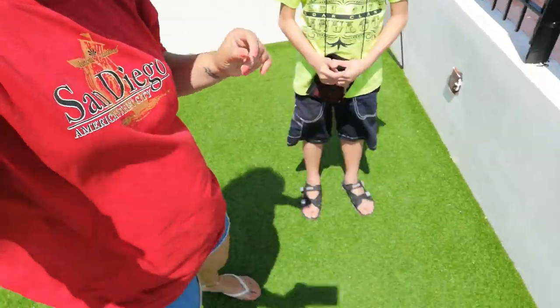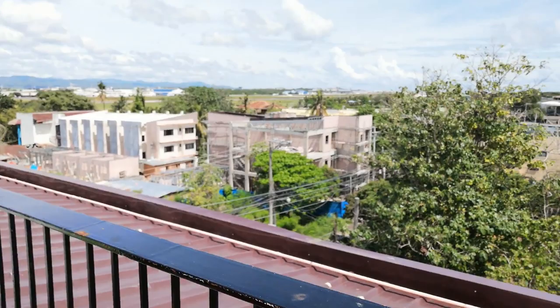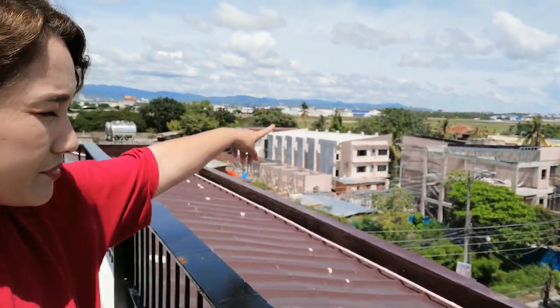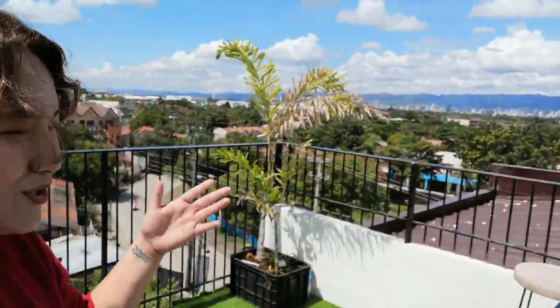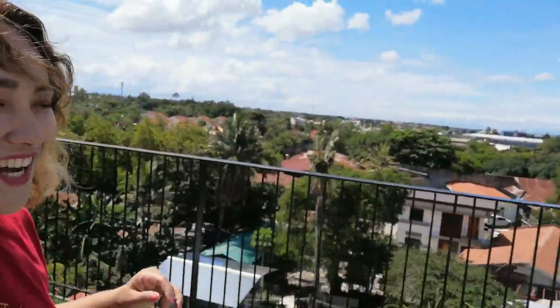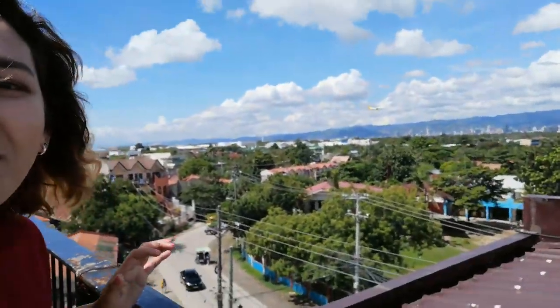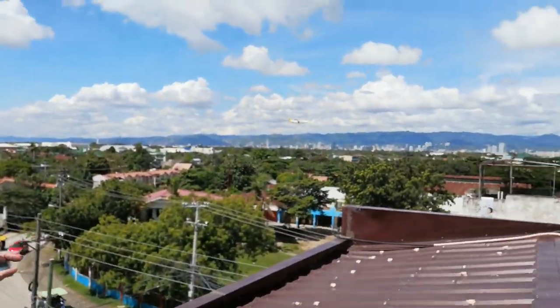From the topmost part of the building, the rooftop. There's fancy grass here where you can step. And then this is the view. That's actually the airport already. It's almost noon, so it's really hot right now, but I'm just trying to show you the view here. There's an airplane landing.